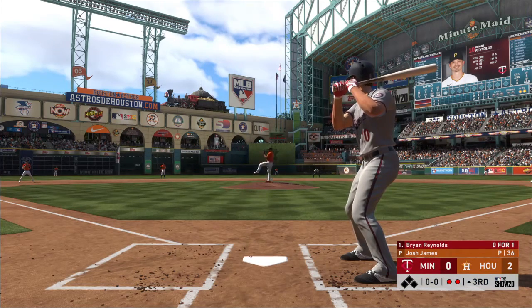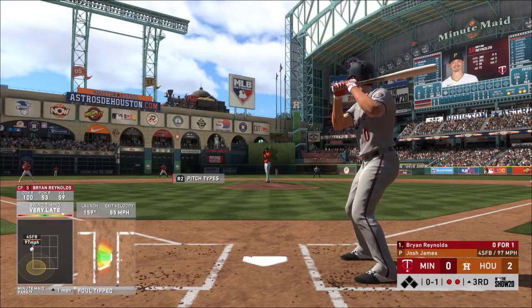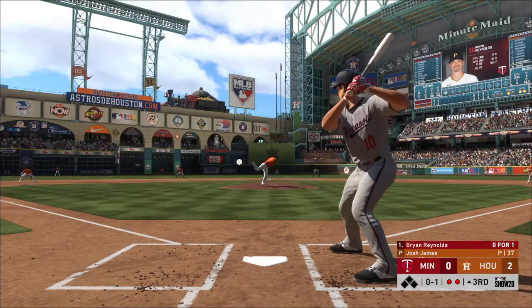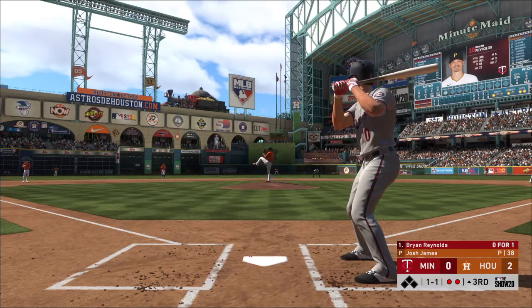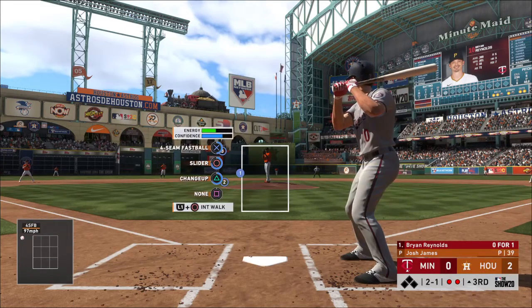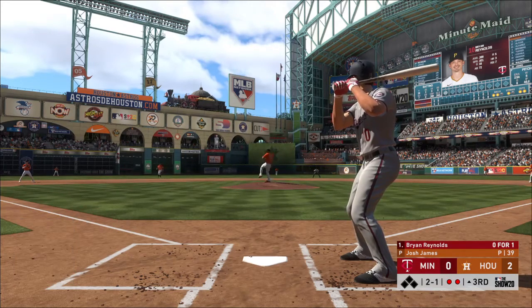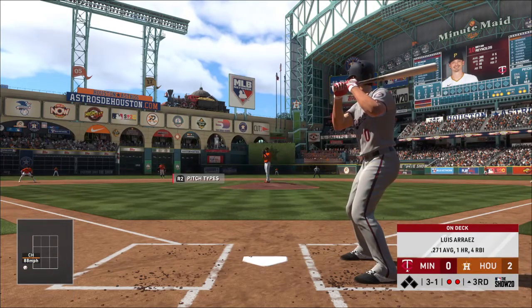First delivery to him on the way. And he fouls this one off. Into the windup. Here comes the 0-1. Ball, that's out. Ball, that's outside. Outside. This is a good at-bat so far here with 2 away.